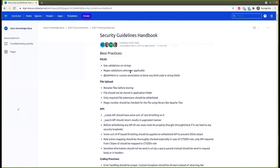So the first one is your basic POJO. We should always add size validations and regex validation on all input fields. Suppose we don't add size validations, right? Then in our platform, where we store non-transactional data in an asynchronous manner in the persister, it will fail in the persister while the UI receives a 200. That data will anyway be there in the data topic, but as a good practice, we should always reject those requests at the API level itself.